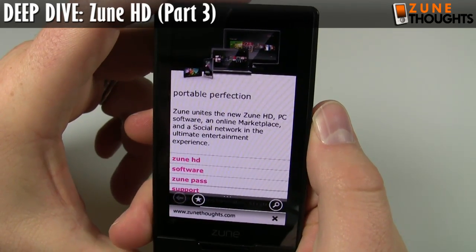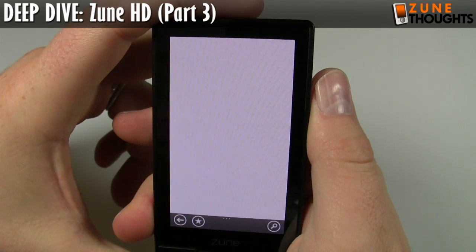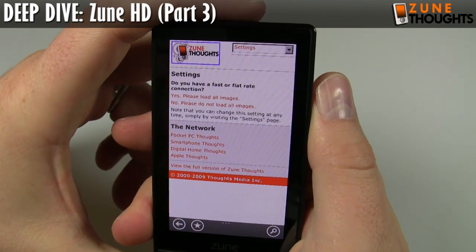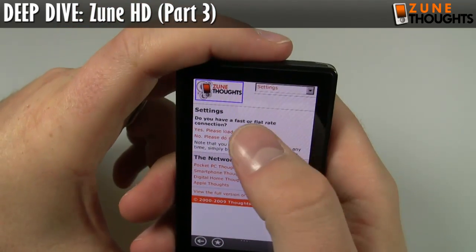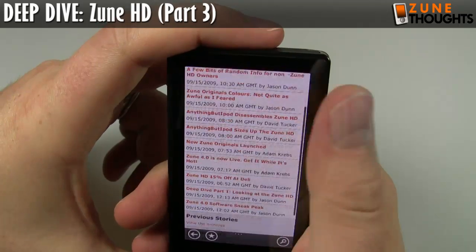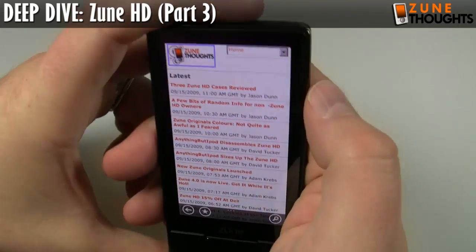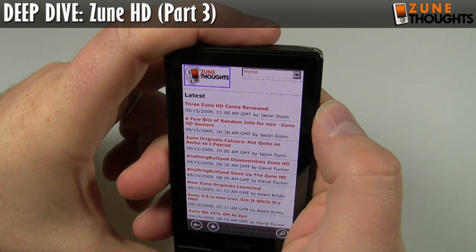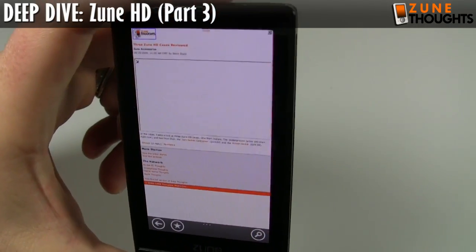And so this is the Internet Explorer browser. It's close to IE6, I believe, but it doesn't actually have a number, I don't think. So this is actually showing the mobile site for Zune Thoughts, and so that's frankly not that good of a demo.